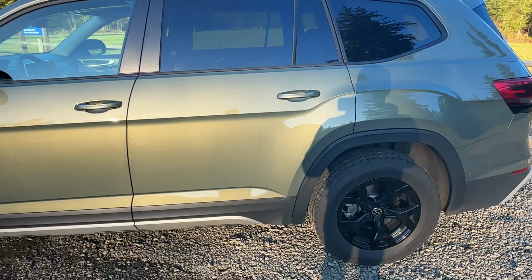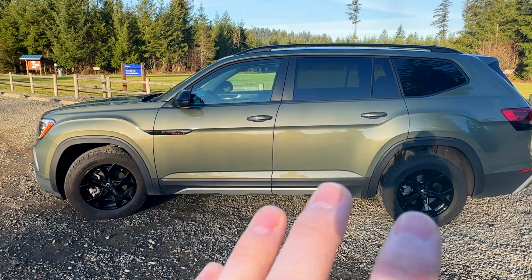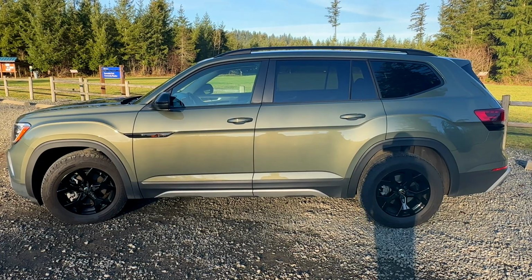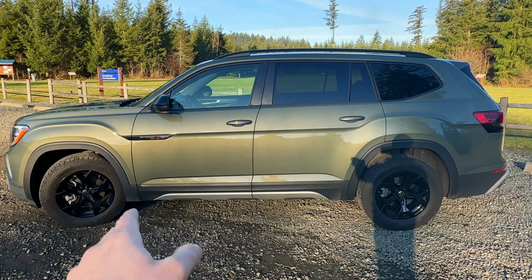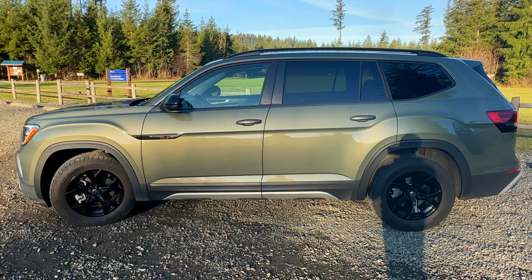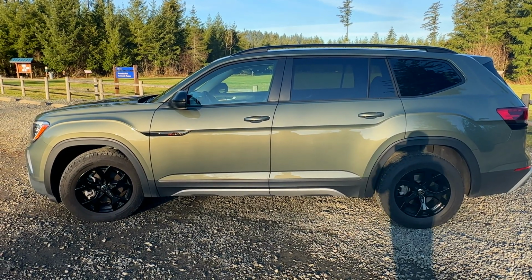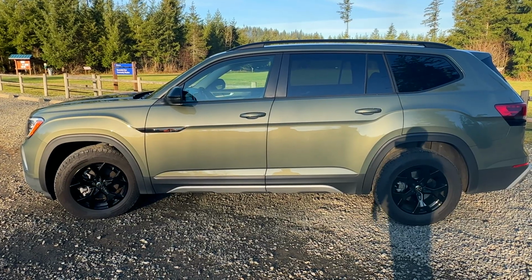Overall, I think the outside of this vehicle looks really good, especially from the side profile. Now, of course, it does look mostly like the regular trimmed Volkswagen Atlas, but with the addition of the blacked out elements, I think it makes it look a lot more aggressive, especially given the black wheels, which is of course more trendy nowadays, over a normal metal finish.